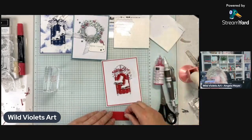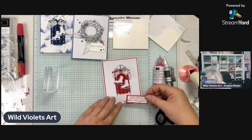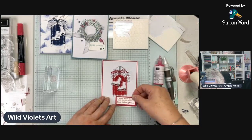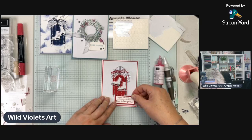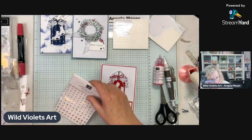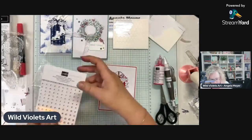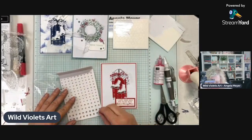And I think I'll pop it up. Right, so we just need some red. And I don't know that we have any red. Rhinestones. Rhinestones will work just great. And it'll look really nice with the silver.